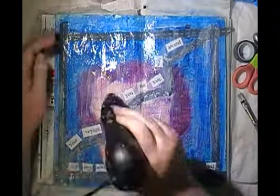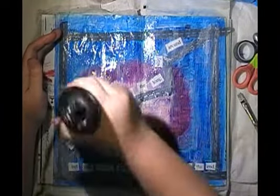So I finished up the wording and gave that a dry, and that's about it. I've got some still photos at the end.